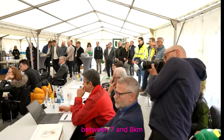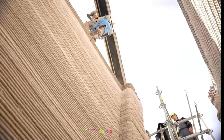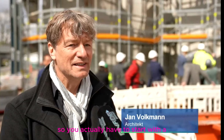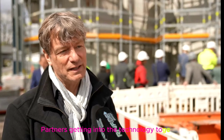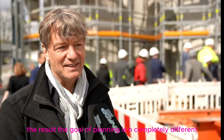The building materials company Heidelberg and PERI 3D Construction, and various architects are also involved in the construction. So you actually have to start with a small architectural idea, but then very quickly get into the technology together with many partners, so that the result of the planning isn't completely different.